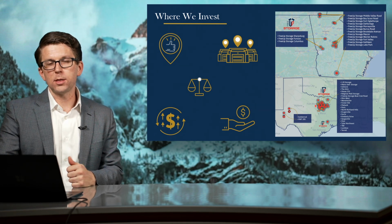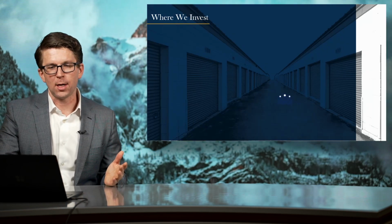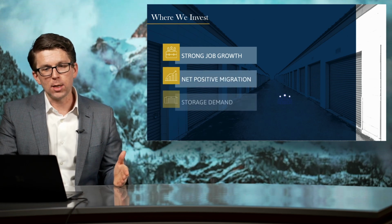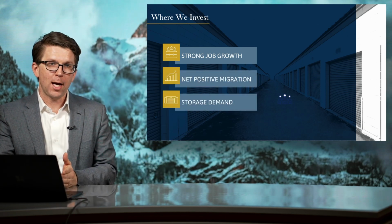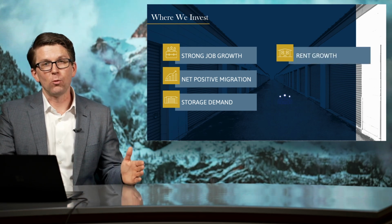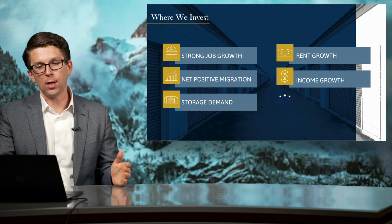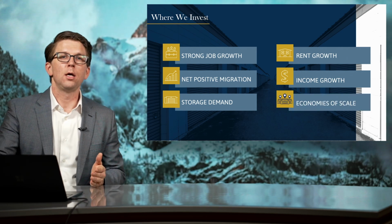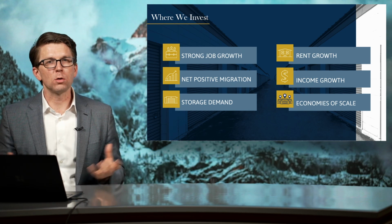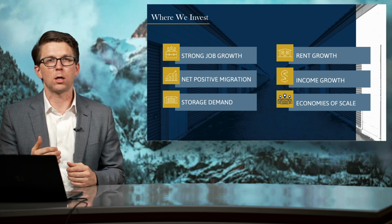The other place that we like to invest, and you'll find this in the feasibility study, we like strong job growth, net positive migration, storage demand per capita exceeds supply. We like to see rent growth, income growth, and then lastly, like I was mentioning earlier, economies of scale with our other properties. And so these are just some of the ingredients that go into making a good market for the income fund.